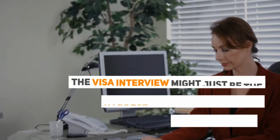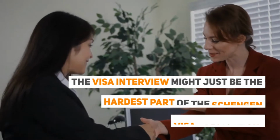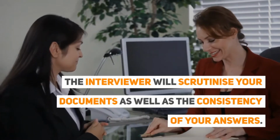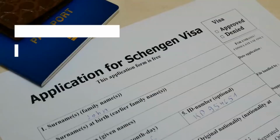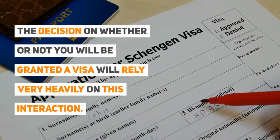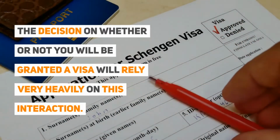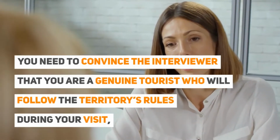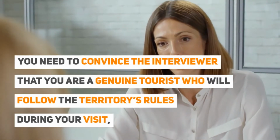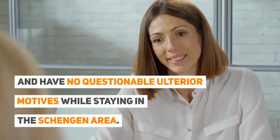The visa interview might just be the hardest part of the Schengen visa application. The interviewer will scrutinize your documents, as well as the consistency of your answers. The decision on whether or not you will be granted a visa will rely very heavily on this interaction. You need to convince the interviewer that you are a genuine tourist who will follow the territory's rules during your visit and have no questionable ulterior motives while staying in the Schengen area.